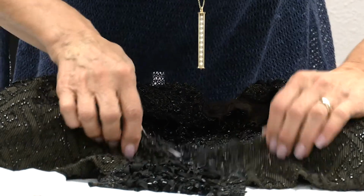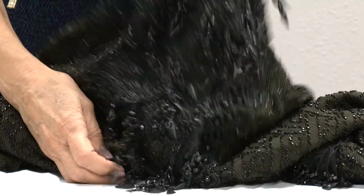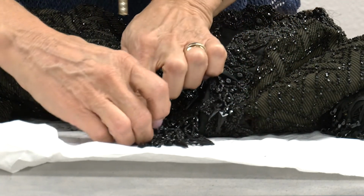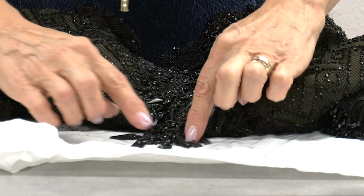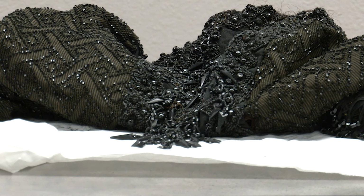I want to fold this here and I want to show you these diamond-shaped beads. We can get in and look at that. And they are everywhere. In fact, here's a little broken one. Nobody would notice. But really amazing.